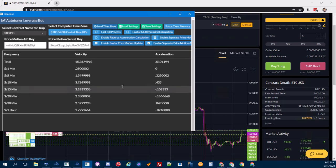The velocity is kind of like the slope of this angle here. And it's at $15 so far, so it looks like it's going good. Based on this, it looks like it's going to have some more forward upwards velocity here. And it looks like that's what it's doing right now. It's going upwards, so it's going to follow that.